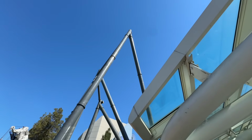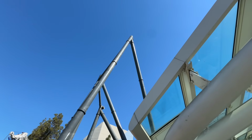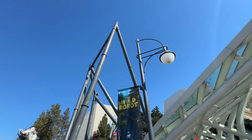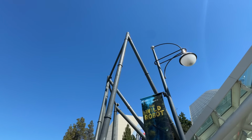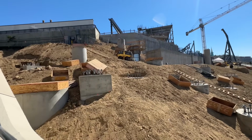Jeez, I can't get over how tall this is. You have to see this in person. You really do have to see this in person. This is massive. And if you're wondering what the canopy is gonna look like, it's gonna look very similar to this. They've shown in the renders to the city and whatnot. It looks very similar to the escalator one, so that's what they're going to be installing at the top of this thing, including the track. And wow, look at the other side here.